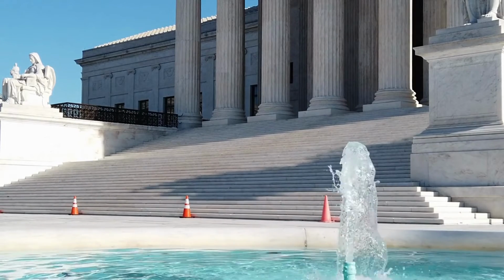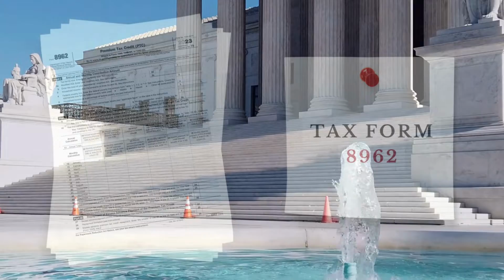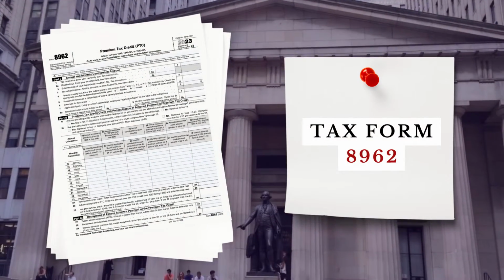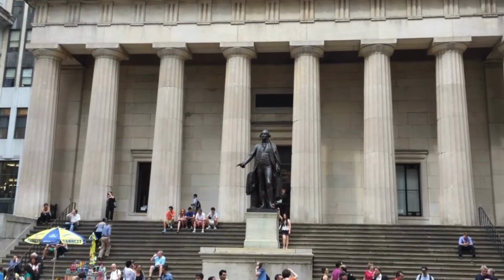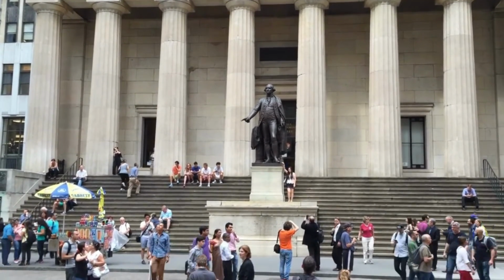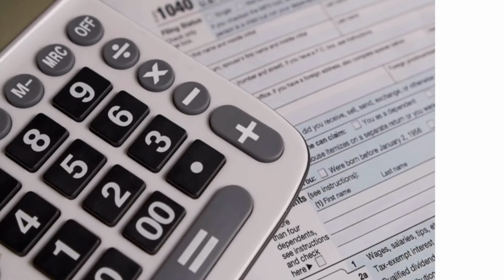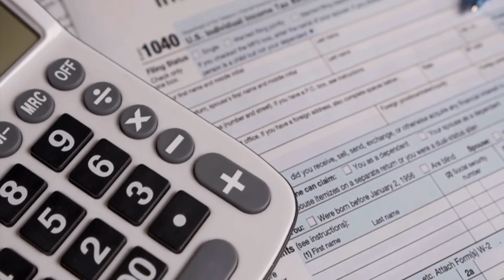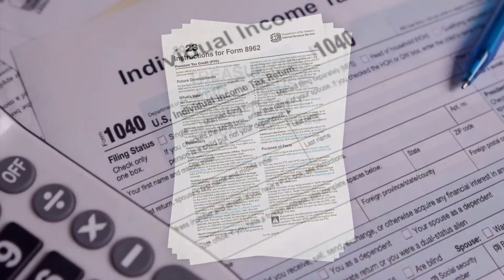Now, with that out of the way, let's talk about this form 8962, why it's there, why you're getting it, and who needs to fill it out. The 8962 form is a form that the IRS uses to figure out if you got the right amount of help paying for your health insurance through an exchange during that year, to quote unquote reconcile your advanced payment of premium tax credit, or as all of us cool guys know it, APTC.